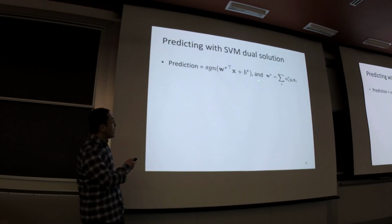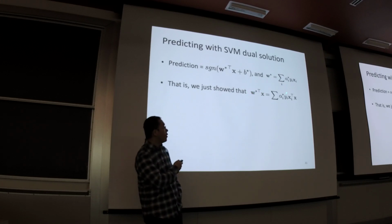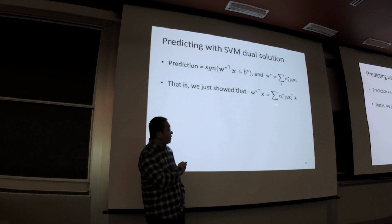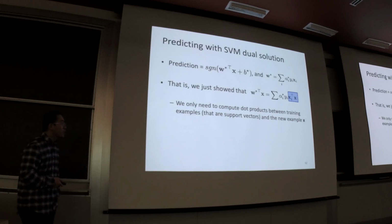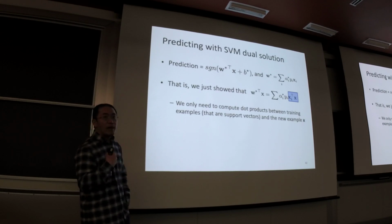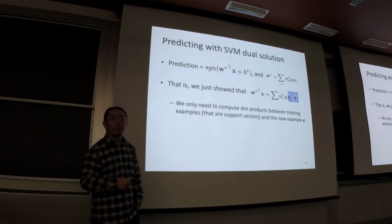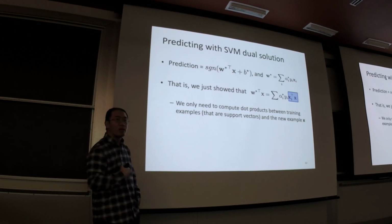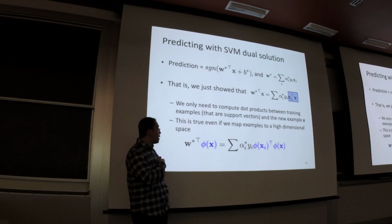Now, if we substitute w star with this linear combination, we get that the inner product between the weight vector and the test example is a summation, where each summand is the inner product between each training example and the test example, weighted by alpha i star and the ground truth label of the ith example, yi. With this representation, to predict the label for an input x, we only need to compute the inner product between the training examples and the new example x. We do not need to explicitly recover w star, in fact. And this is true even if we map examples to some high-dimensional space.